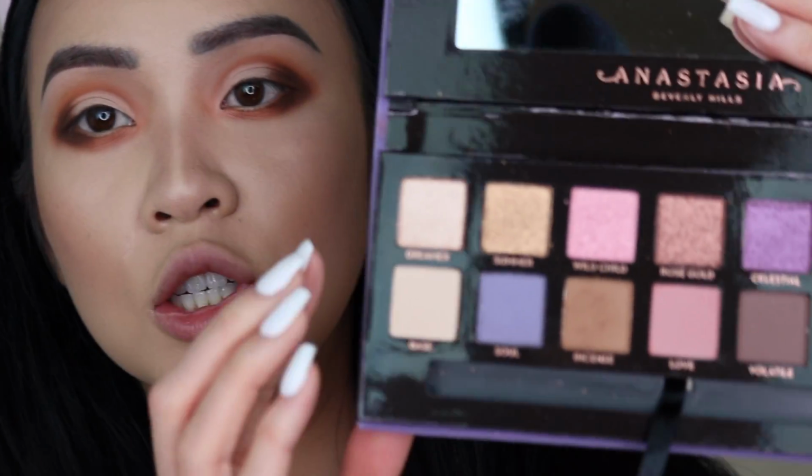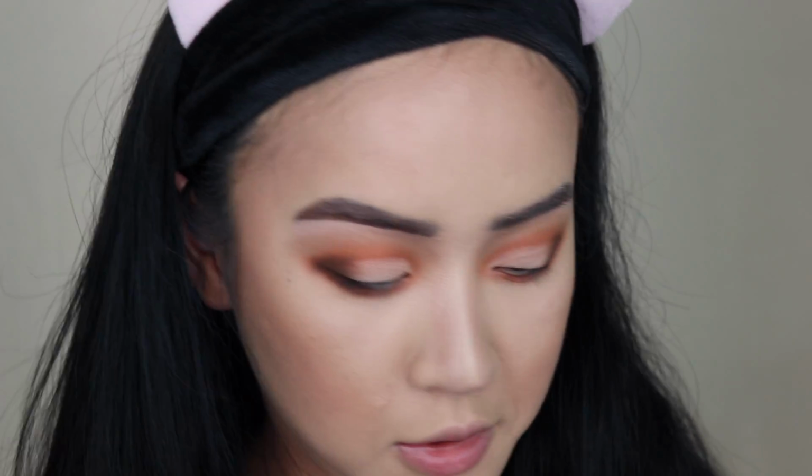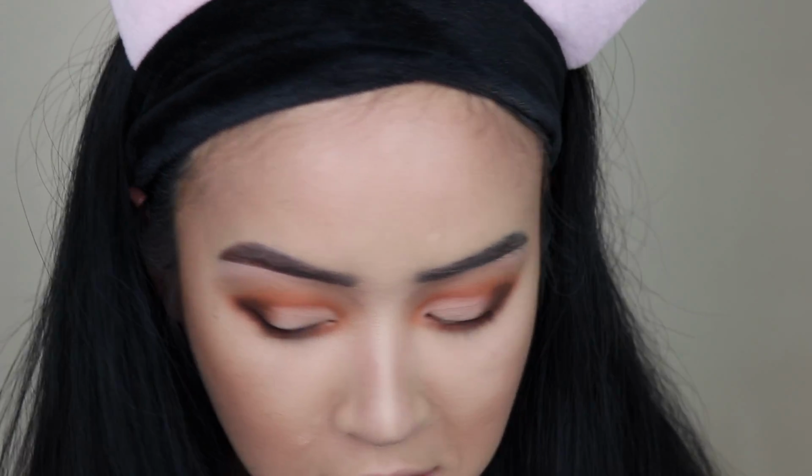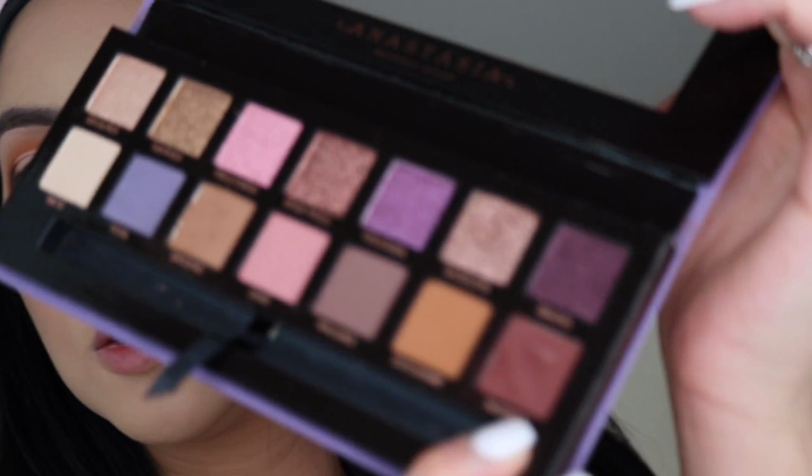Okay, so for my lid color, I'm gonna use the Norvina palette, and I'm going to use the shade Dreamer right here. And no. Don't you hate it when your nail accidentally drags into the shadow? Like, look at that, I just destroyed Passion.